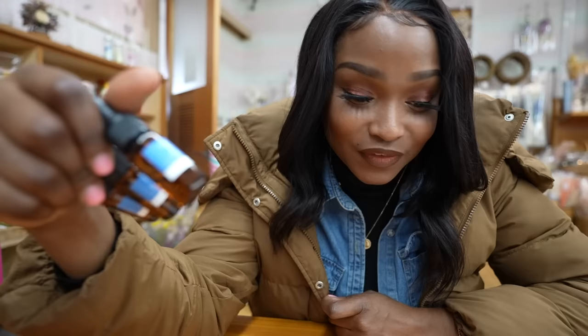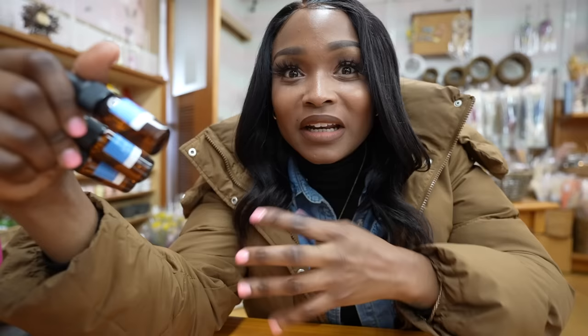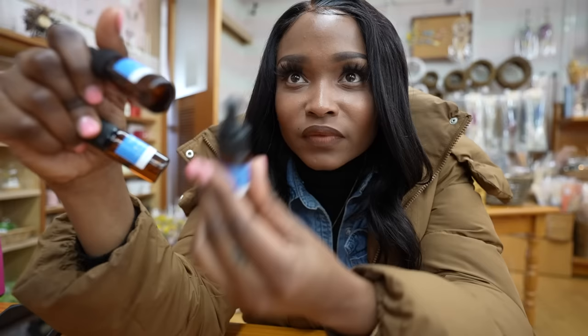Then I got clary sage. You gonna help me with this pronunciation? But I know clary. This one is good for women in every way, especially estrogen. And then I got lemongrass and lavender. Viruses in health? Mm-hmm. And keeping the bugs away. Lavender. Oh, yeah, that's right.